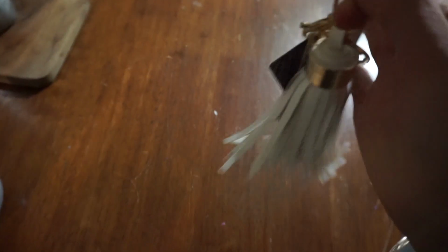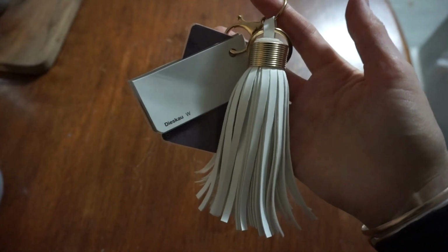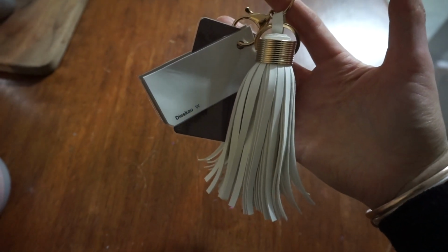Now I haven't actually got around to doing the tile samples. I was going to do the same thing with the tile, so I just drill a hole in the tile and put it on the key ring. Or you could even take photos of your tiles and put that on the key ring as well.